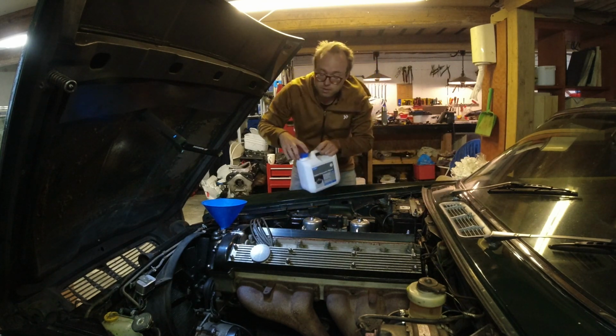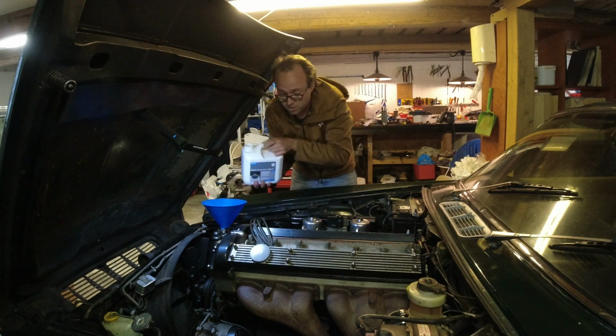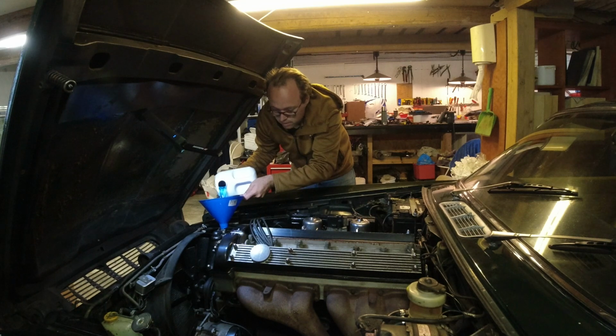It's fall here now, so the temperatures are almost the same every single day. It's like a couple degrees difference, so it's a really good time of year to test this out because we're not getting any extreme temperature variations.